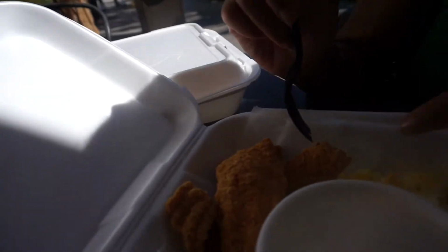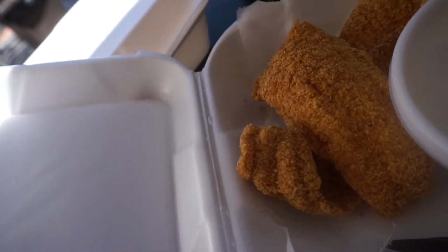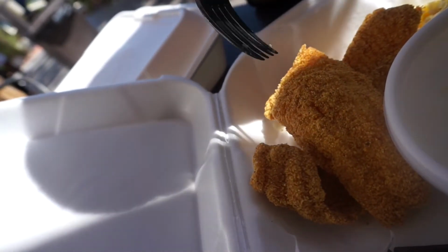Got a nice crunch, you can hear. Season, look at all them seasonings. You can see how the pepper... It's kind of hard to zoom in on it because it's a little shady, but you can still see it. Packed with seasoning. Very flavorful, very good. It's fried to perfection.